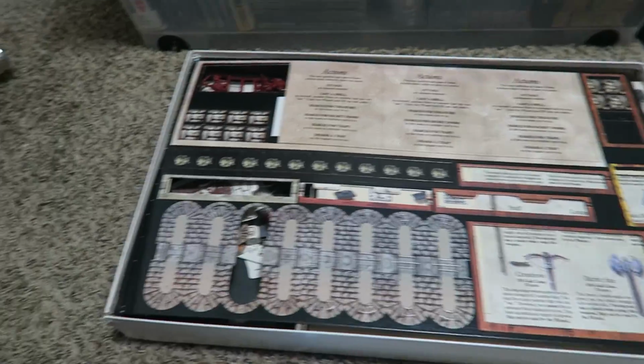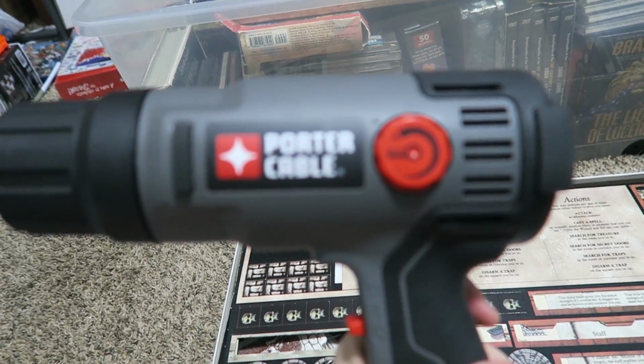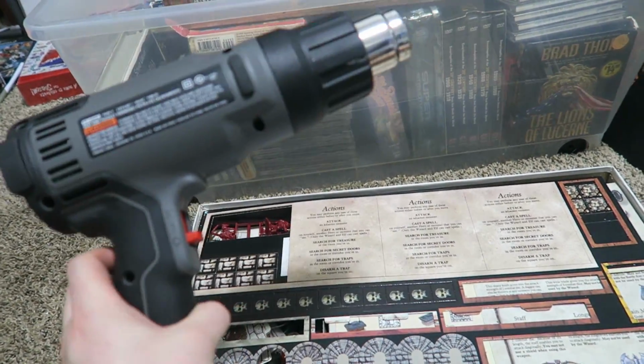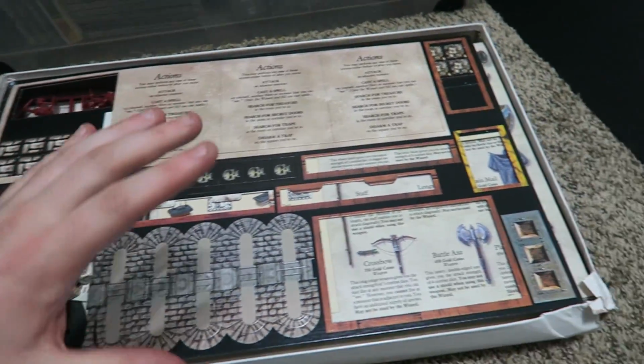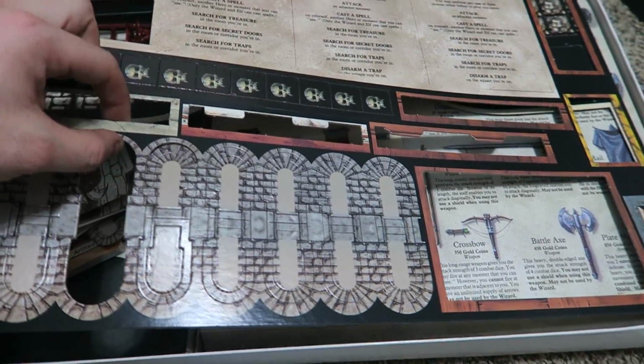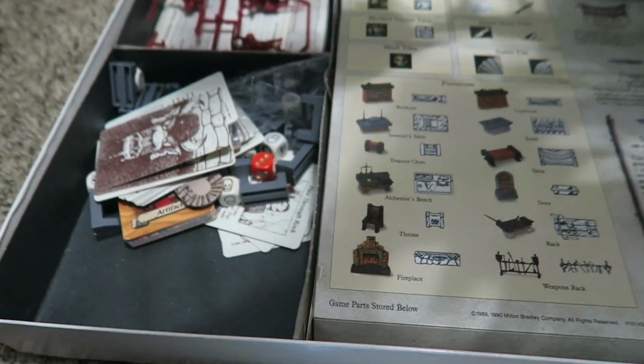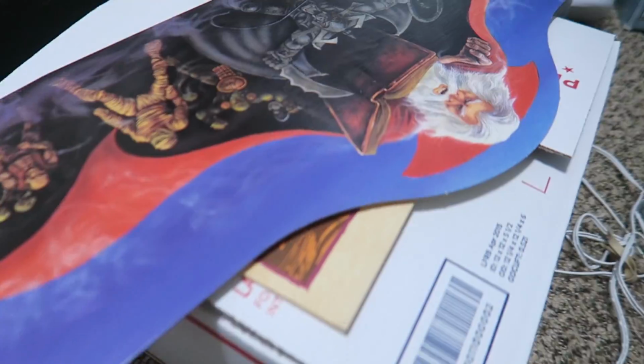Let's do it. Alright, so I finally got the tape off thanks to this bad boy right here. Porter Cable heat gun. I got it on Amazon. It was pretty cheap, works really good. There was tape on every single side, but this is what we're working with. It seems like a lot of it hasn't been popped out. These all need to be popped out. A lot of it has, but it looks really clean. Everything looks good. Here's the quest book.